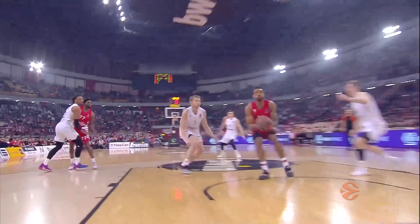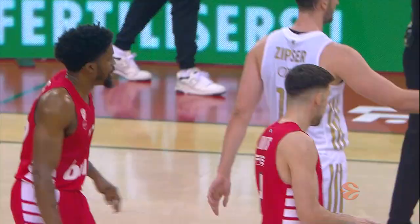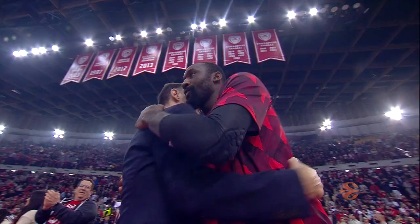Well, this one is in the book. It is a dominant performance by our table toppers, Olympiacos, who go past the 100-point mark. 102. It's the first time I think Olympiacos have hit the ton this season. Indeed it is.